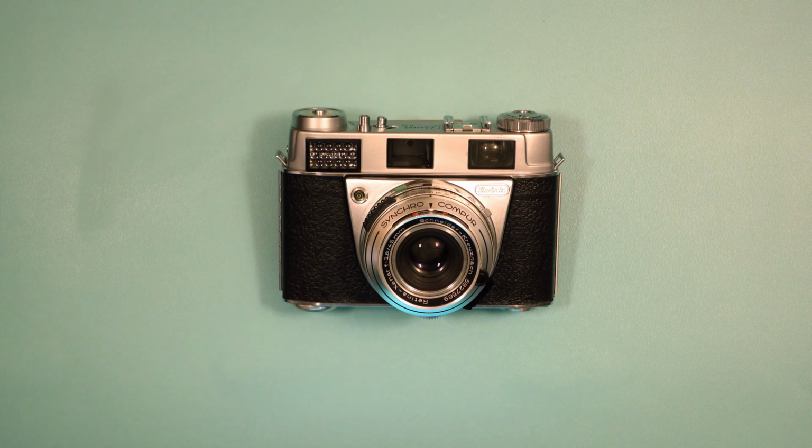I've heard it called Retina, because it's supposedly retina like an eye, but I think I always pronounce it Retina. In any case, this is the Retina 2S. It's a fixed lens version of what I believe is the Retina 3C Big C model.